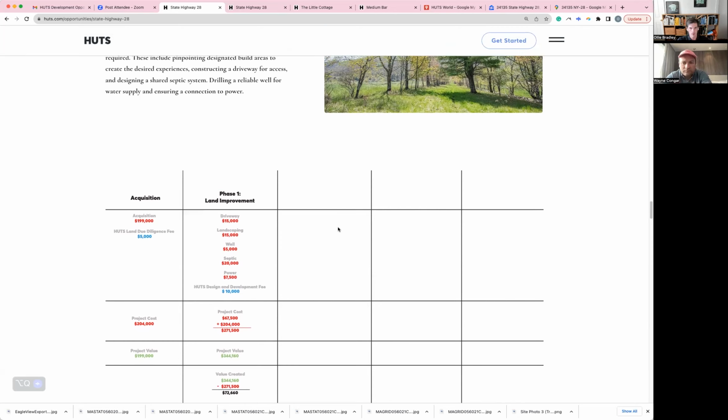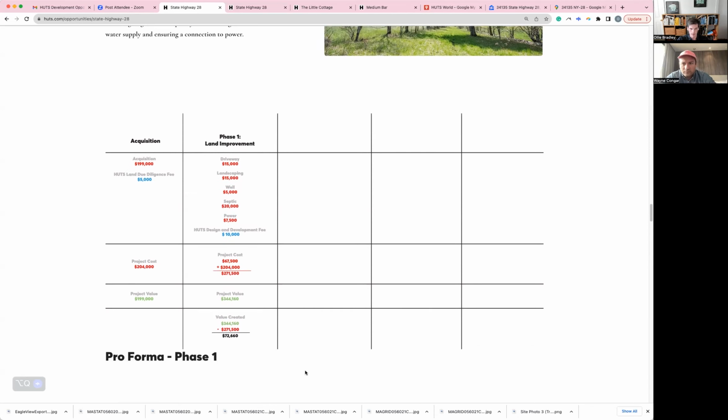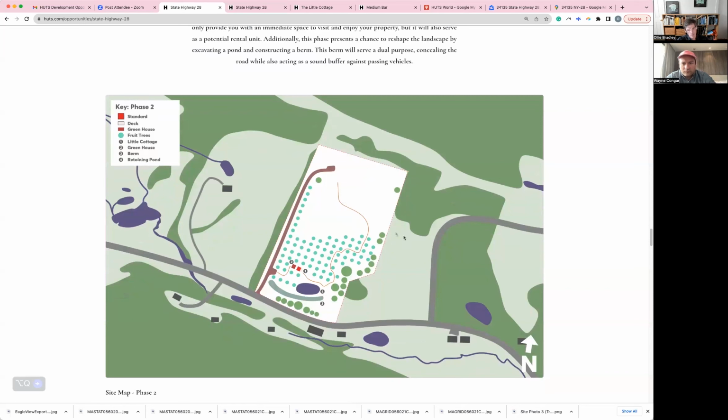$270,000. But the important thing that we always like to point out about this land improvement phase is it's really on the value curve. It's where things get really steep. It's where you're really forcing equity into the project such that the value of the land actually increases significantly more than just by the numbers of cash you put into it. So at this phase, you're actually starting to create real value, to the degree of maybe $73,000 here.